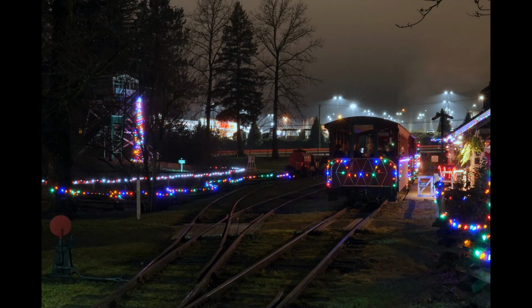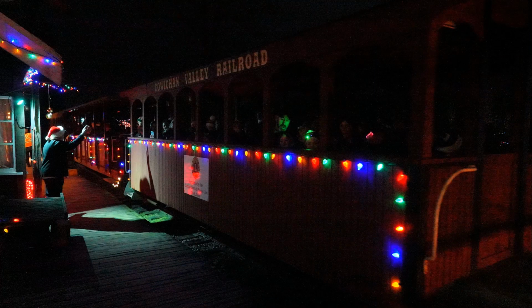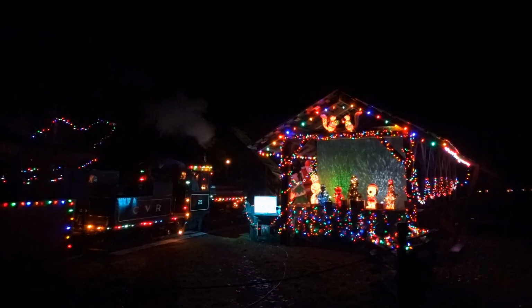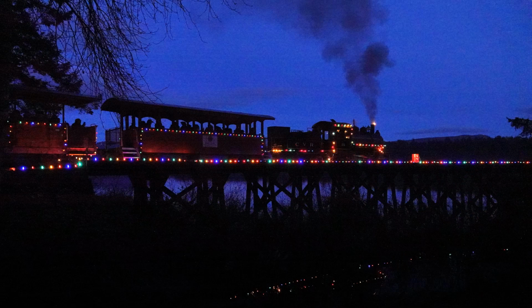The Christmas Express was a special holiday experience done in 16 evenings during December 2023. The decorated and lit up train took passengers on a trip on the Cowichan Valley Railway. This is at the BC Forest Discovery Centre in North Cowichan on Vancouver Island.